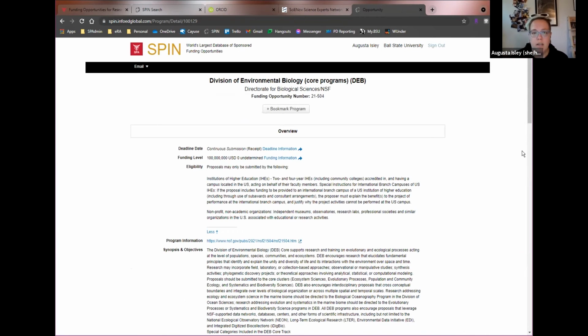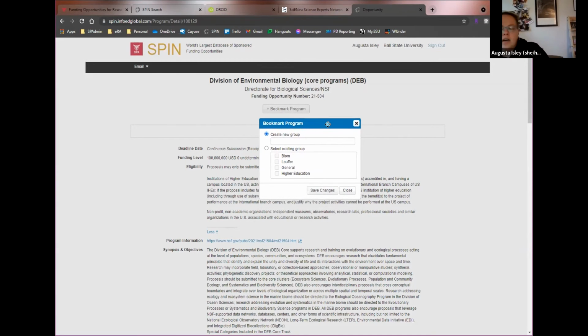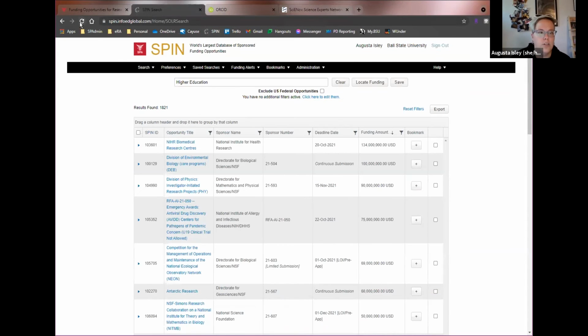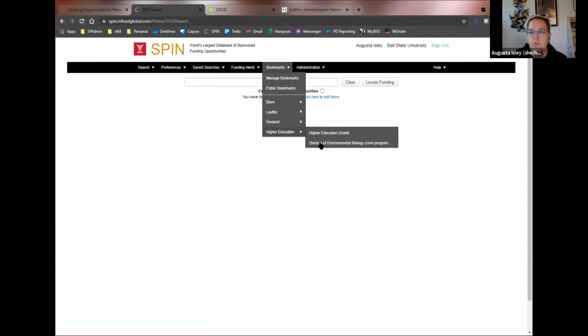And so if you're very interested in this program, you can click bookmark program, and that will flag it to keep. You can create a little list. If you have different sections of your scholarly agenda that you want to help fund, you can do that. Or if you just have a general one, I'm going to put this in higher education and save changes. You can also go over here and email it to yourself, which is nice. Then back in my Spin search, I'm going to refresh this. In my bookmarks here in higher education, there is this DEB NSF that I can reference when I need to.